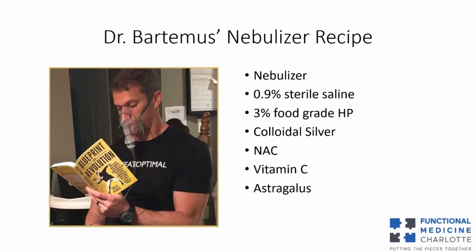And then it's up to you in terms of what kind of active agent you want to use in addition to the hydrogen peroxide. You could just use hydrogen peroxide and be totally good there. Like we said earlier, hydrogen peroxide and vitamin C together is a marriage made in immune system heaven. So doing those two would be great. I like to add colloidal silver to mine. Silver is a great antimicrobial. Silver is another thing that is used commonly in conventional medicine for wound treatment.